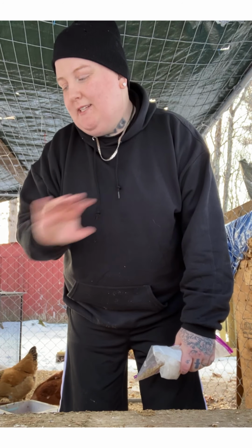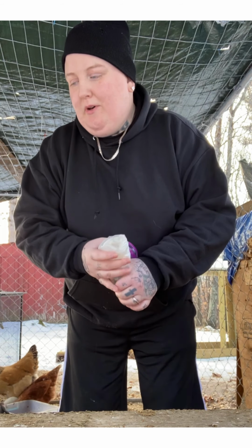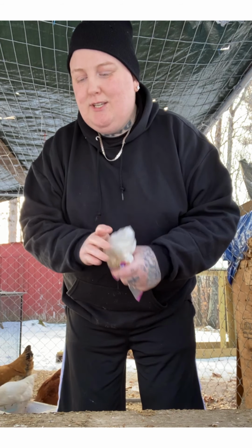As I was saying, I was gonna give them mixed vegetables as well, but then I realized that the can I bought had potatoes in it. With chickens, you have to be very careful, because the green part on some of them can be toxic to them. So I was like, I'm not gonna risk it. So I just did peas, oats, and flock raiser.